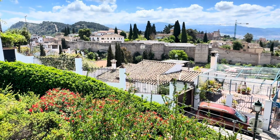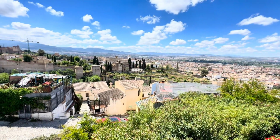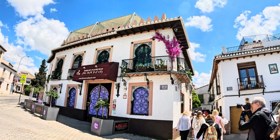So guys, I have to tell you, this tour was quite disappointing. It was an awful lot of walking, very little talking, very little history. So I was a little bit disappointed in this tour, as were many of the other cruisers.